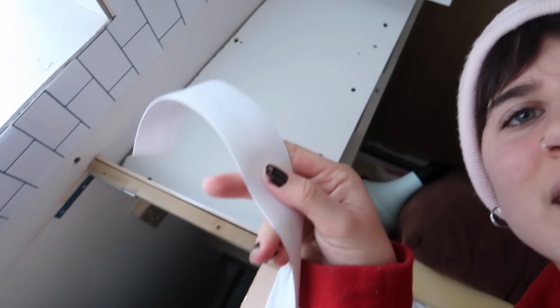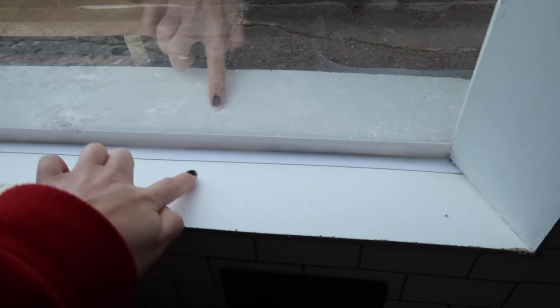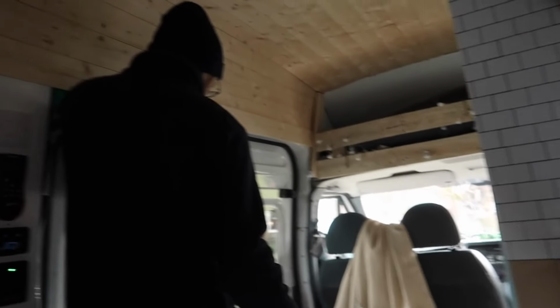I'm using this, what's it called? Grout? Grouting tape. Sealant tape, maybe. To do the window ledge instead. I've put it along there, and I'm gonna put it all around the edge because it'll just be easier than using this PVC stuff, I reckon. We'll see how it goes, but it currently looks like this. Ugly, basically.